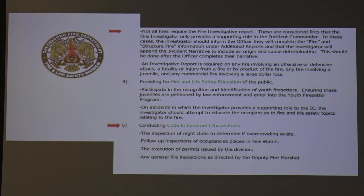Not all fires require us to go, like I said, the outside fires. If there's a small kitchen fire, a stovetop fire, and it didn't do a lot of damage, it just smoked up the place, you guys are allowed to determine that origin and cause, and we're not really needed on those calls, so y'all can cancel us on those. But at any time you feel like you need us to come in on any call, we'll be more than happy to.